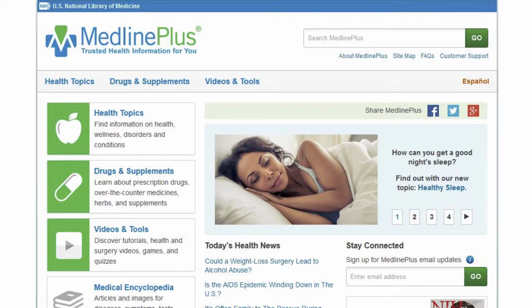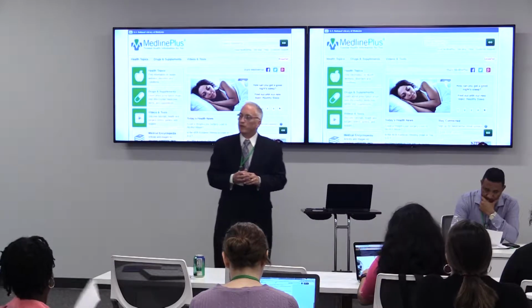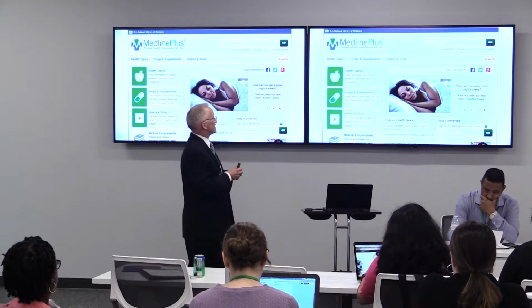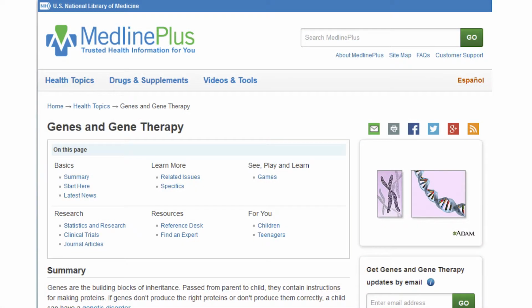Medline Plus, I mentioned that. Here we are at the other end of the scale. This is not data for healthcare researchers or professionals. This is data manipulated and output in a form for consumption by the general public. So it's health information written at an easy to understand level, including complicated topics like genes and gene therapy. I'm going to show you some of the other end of the spectrum, gene data made available by NIH, in a few minutes. So genes and gene therapy, here's where I will go to read, because it starts out very simple. Genes are the building blocks of inheritance. Okay, I got that part.